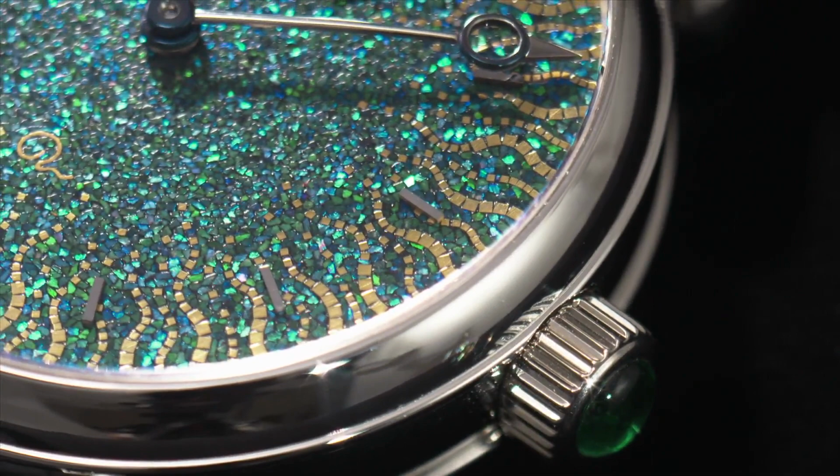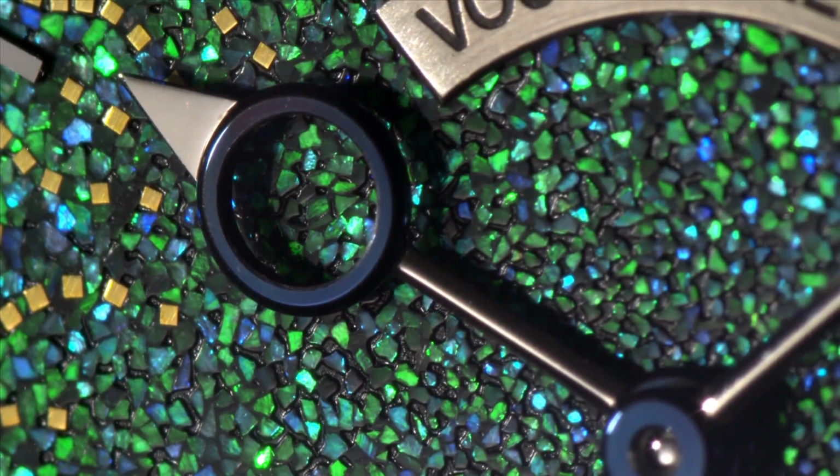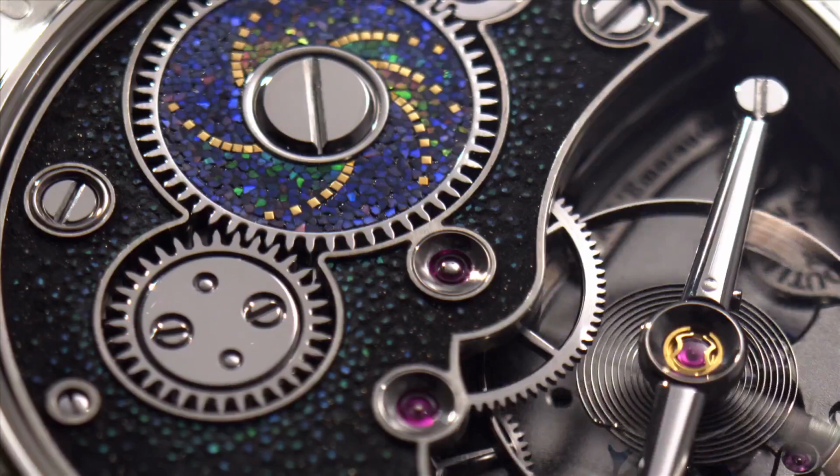The dial face is decorated with lacquer work. Gold and mother of pearl are used to create an intricate mosaic. Voutilainen constantly seeks to capture an everlasting elegance.